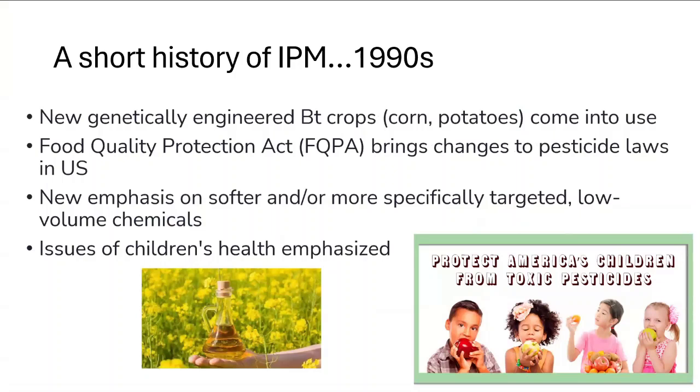In the 90s, again, we see a little bit more genetic engineering. For instance, Bt crops come into use, still, of course, heavily in use today. Food quality protection starts to become involved in our pesticide laws, of course, something we hear a lot about today. A really important one, I think, is that just in the 90s, we started to see more of an emphasis on softer and or more specifically targeted chemicals.